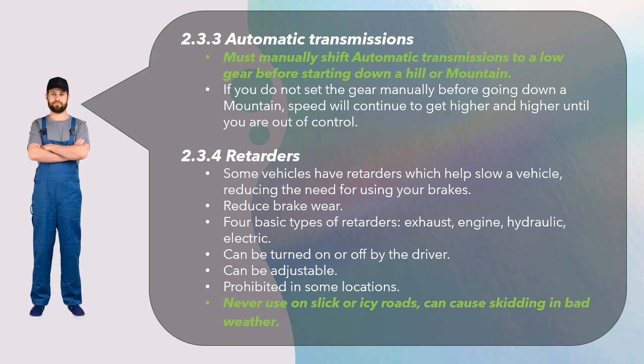Retarders. Some vehicles have retarders which help slow a vehicle, reducing the need for using your brakes and reducing brake wear. Basic types of retarders are exhaust, engine, hydraulic, and electric. They can be turned on or off by the driver, can be adjustable, and are prohibited in some locations. And never use them on slick or icy roads, as they can cause skidding in bad weather.